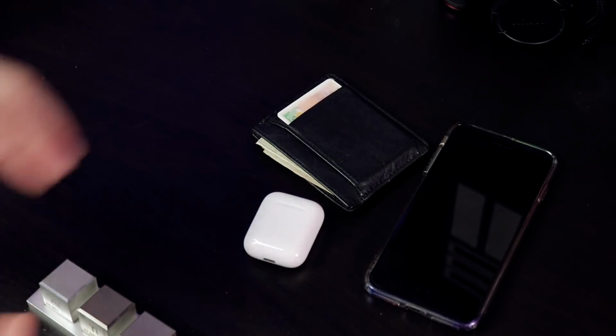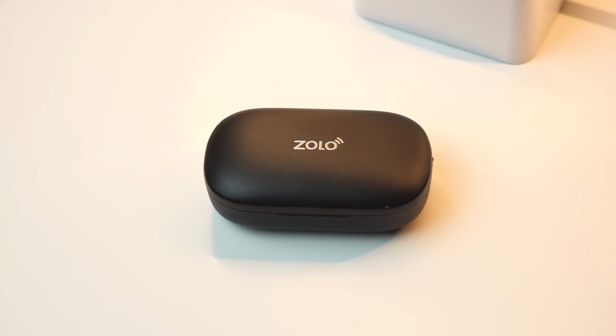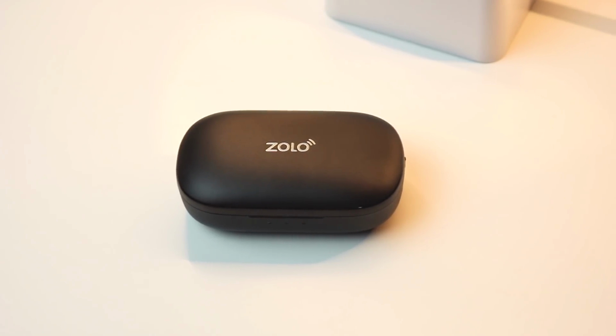Now, it should be noted that I use the Apple AirPods every single day. When I leave the house, I grab my keys, wallet, cell phone, and AirPods. So if the Zolo Liberties were going to compete, they had to be good, like really good. But Zolo is a sister company to Anker, which is one of my favorite tech companies that exists, so I had high hopes and high expectations.